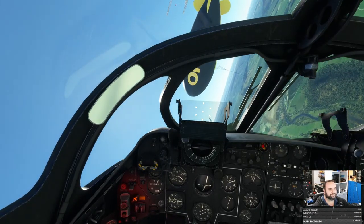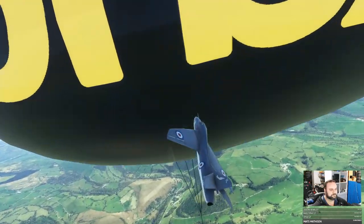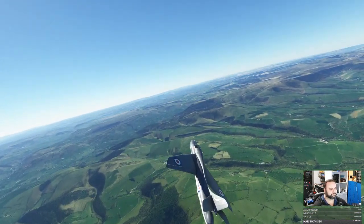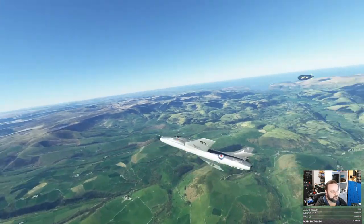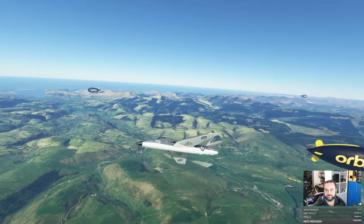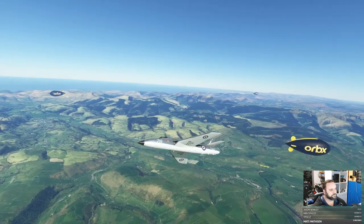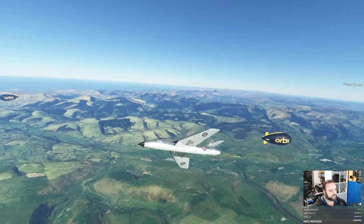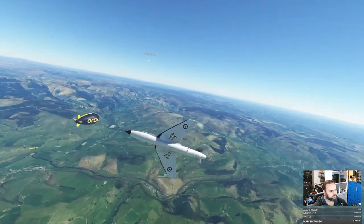Hello, Orbix Balloon. Thank you. Just as well it's not hittable. Alright. Alright, let's make our way back over to the next waypoint. Where are we as far as waypoints and flight plan? We are way back. Alright, we're going to do a full loop around here again. Let's get the plane turned. Oh, look at the vortex coming off the wings.